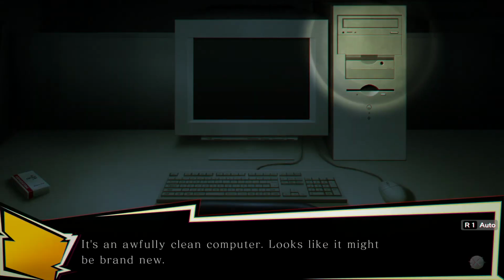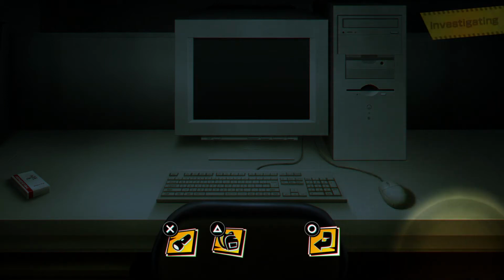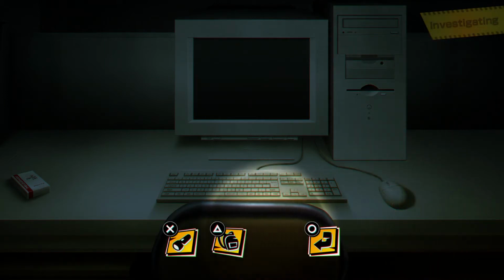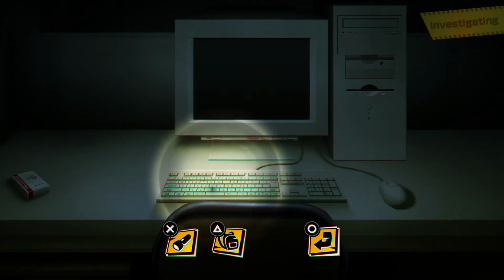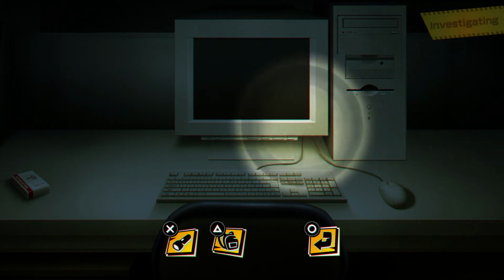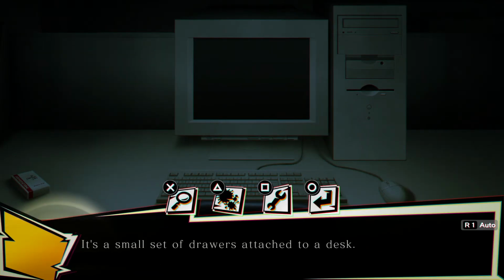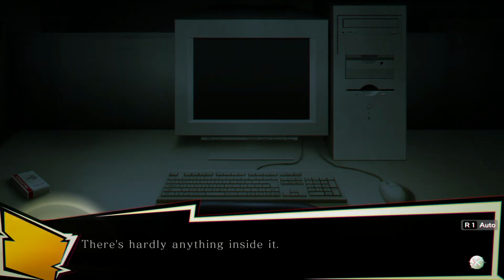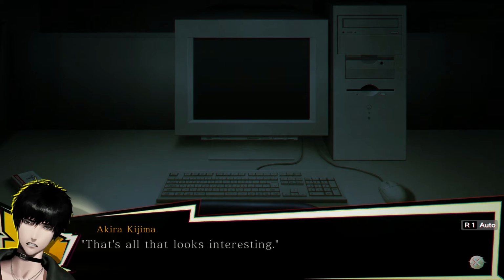It's an awfully clean computer. Looks like it might be brand new. Doesn't look too dirty. Seems like it's cleaned often. It's a small set of drawers attached to a desk. There's hardly anything inside it. All that catches my eye is a fist-sized glass bottle and a compact mirror for guys. It's all that looks interesting.